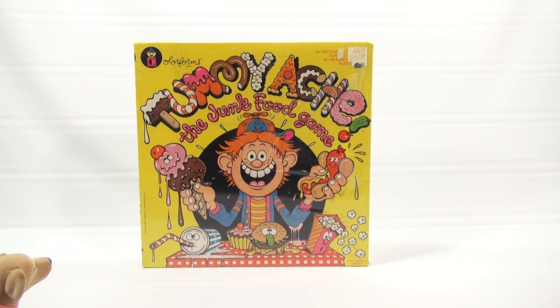It is the Colorforms tummy ache game called the Junk Food Game. And this is from the 80s, I believe. And it's original shrink wrap.